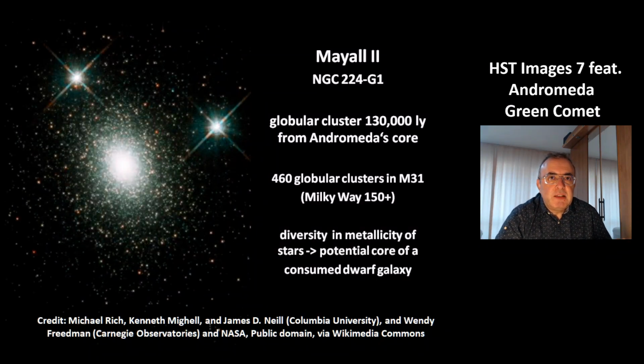This is a picture of Mayall II, NGC 224 G1. It is a globular cluster which is 130,000 light years away from Andromeda's core. There are 460 globular clusters in the Andromeda Galaxy. And for comparison, in the Milky Way there are around 150 clusters. What is interesting is the diversity in the metallicity of the stars. There are different types of stars, which means this cluster could potentially be the core of a consumed dwarf galaxy.